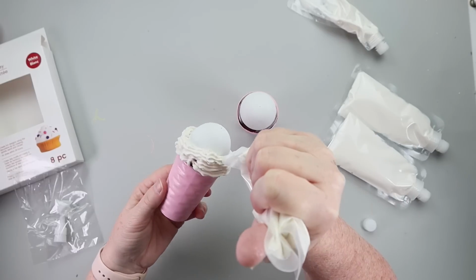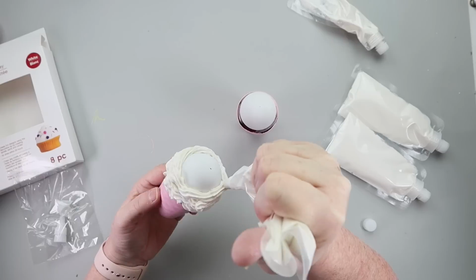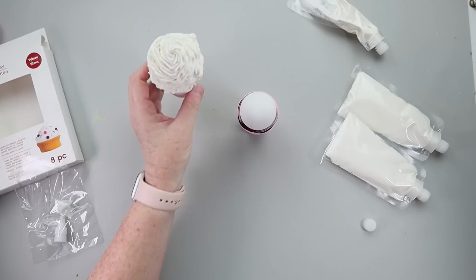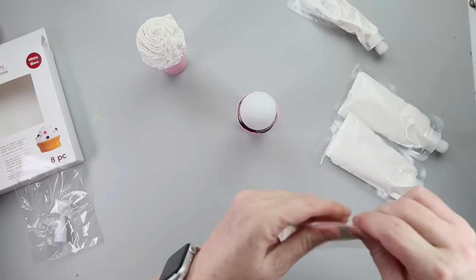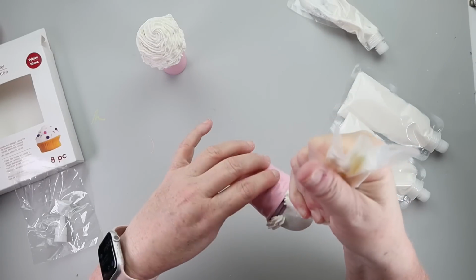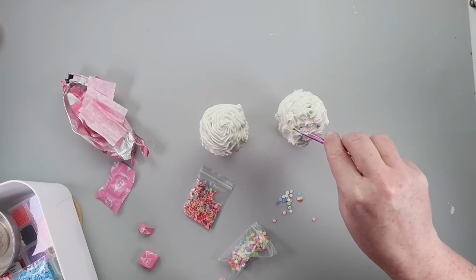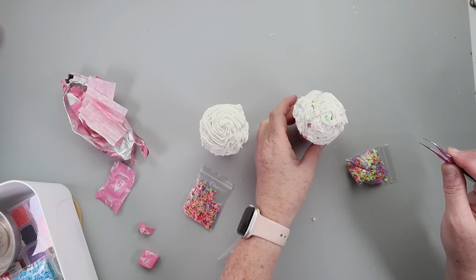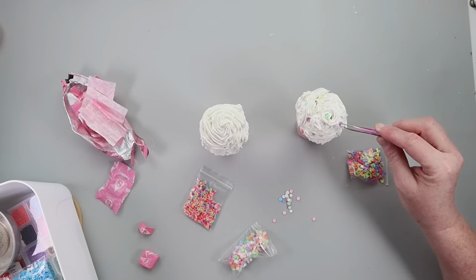I'm making some kind of faux drinks, if you haven't figured out by now. Once that was all on there, I wanted to add some faux sprinkles. So I just grabbed a couple of different ones for different themes. I wanted to make one kind of summery, and then the other is going to be Starburst theme. So I added some sprinkles, and then this is kind of what's happening because I didn't weight down my cups.